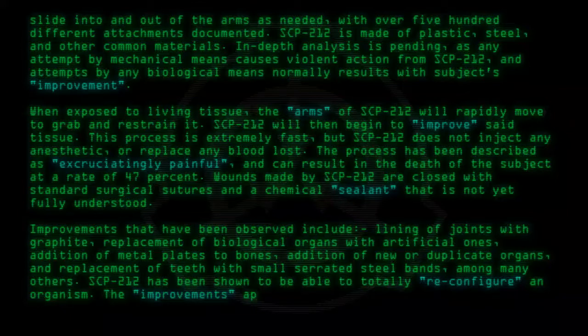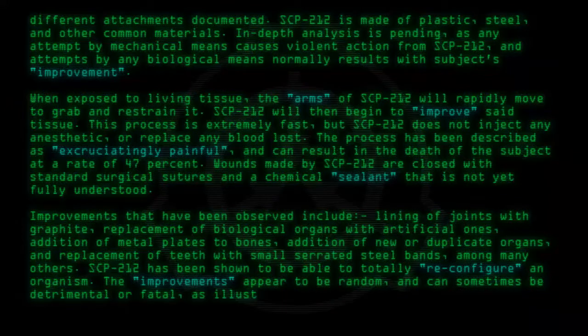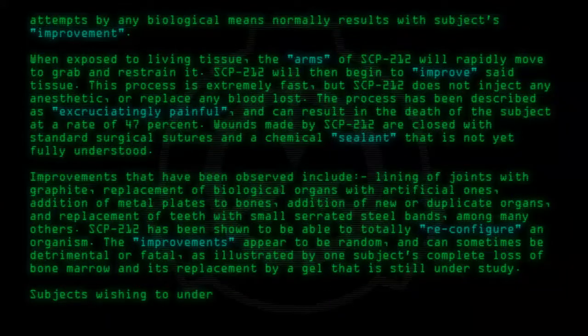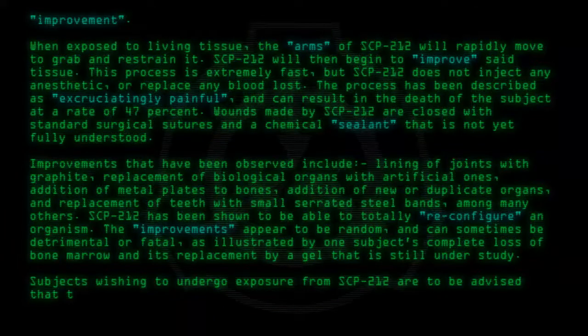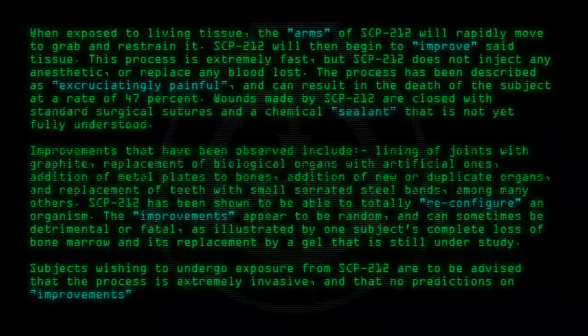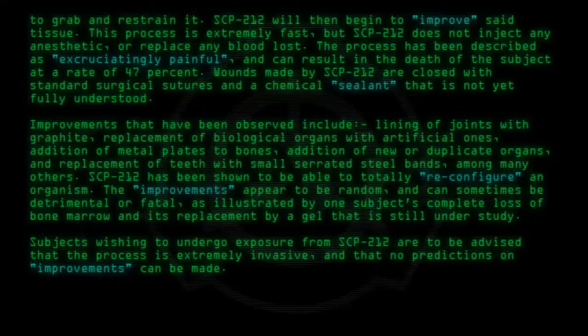The improvements appear to be random and can sometimes be detrimental or fatal, as illustrated by one subject's complete loss of bone marrow and its replacement by a gel that is still under study. Subjects wishing to undergo exposure from SCP-212 are to be advised that the process is extremely invasive and that no predictions on improvements can be made.